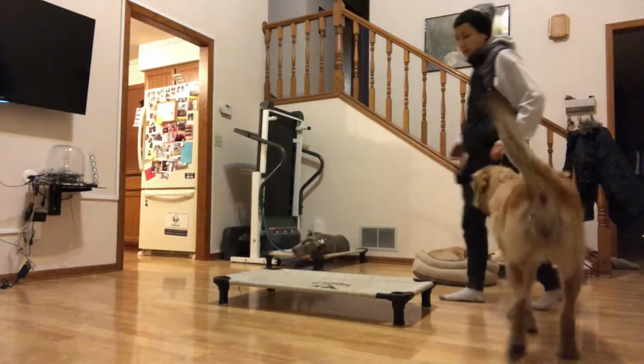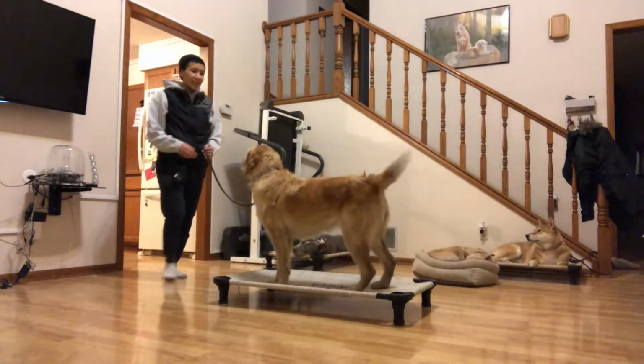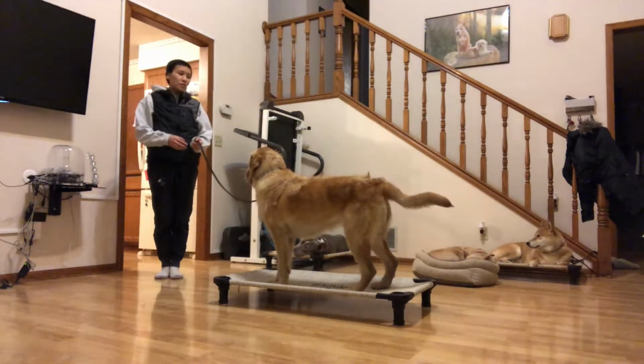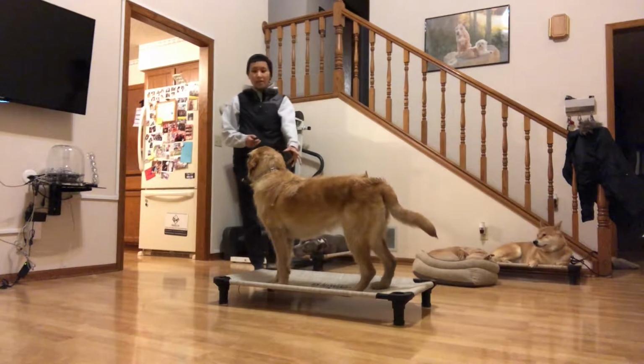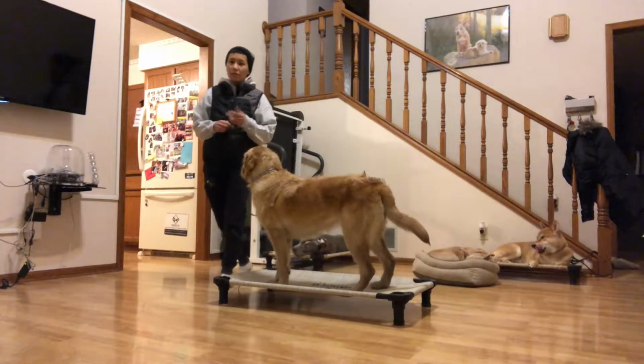Corner here, place. Good, that's a good girl. Yay. So you see that where I went with her and she stopped right there? That's good stuff. Now I'm gonna break her. Break.